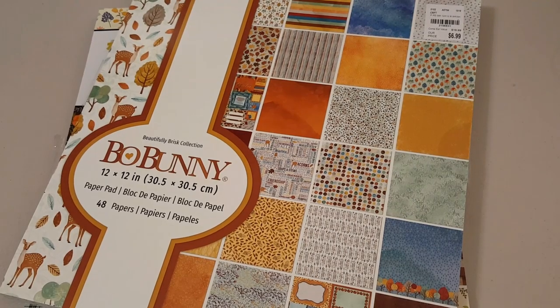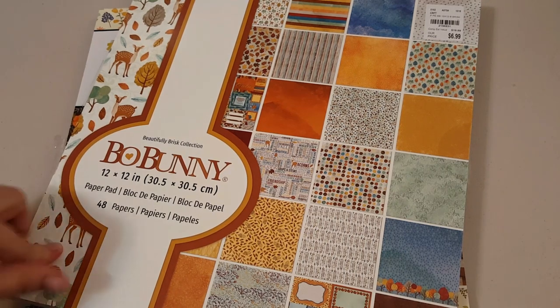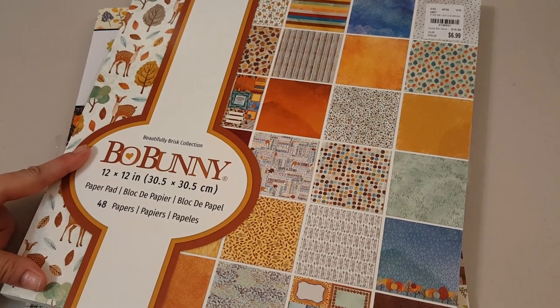Hi guys, it's Lisa, and I just wanted to do a quick recap of my Tuesday morning haul for this week. Since I did it in a live stream and it was really long, I just want to go through the items really fast. And I got this Bow Bunny paper, beautiful brisk collection.